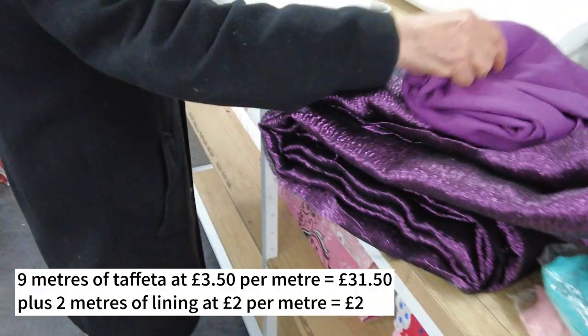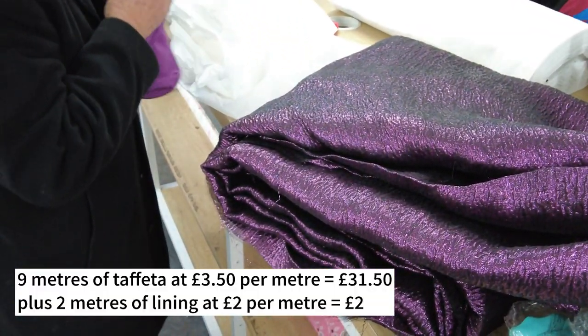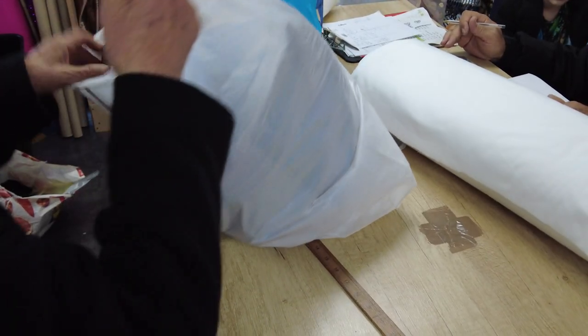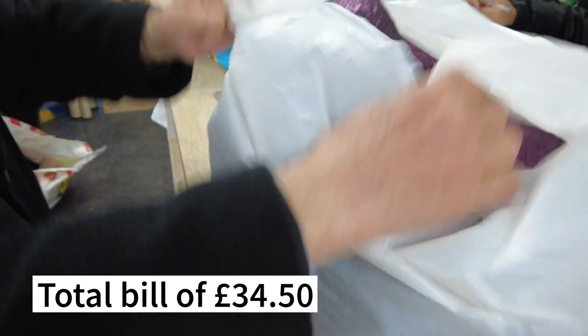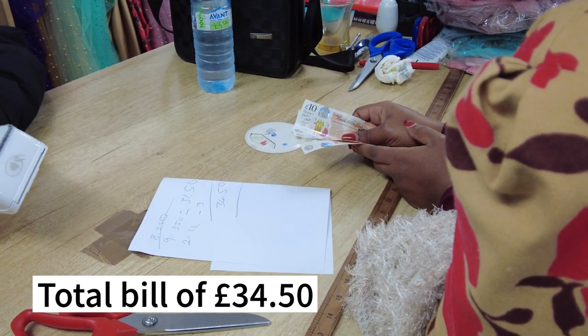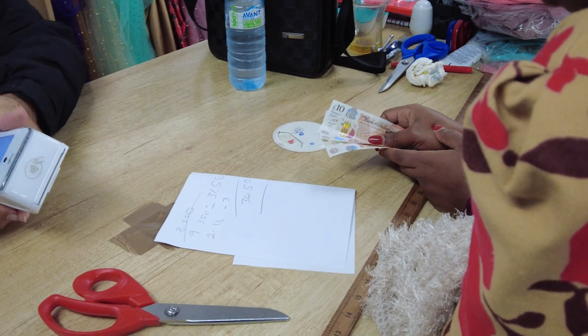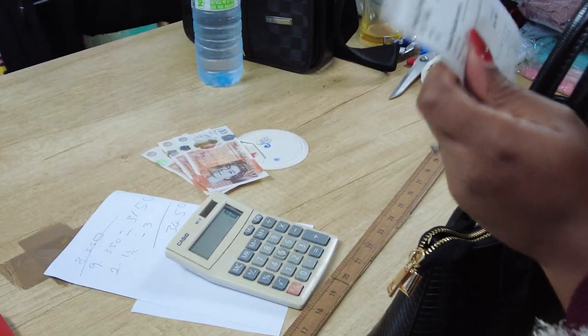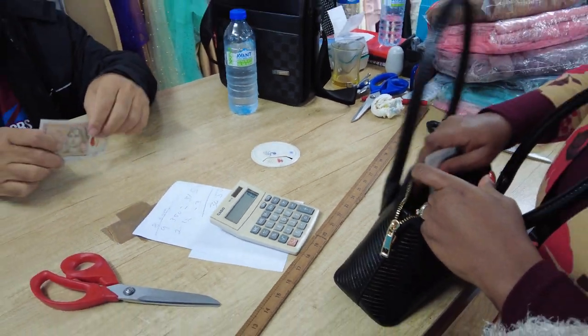I decided to get 9 meters of the purple taffeta and 2 meters of the lining, and all together it came up to about £34.50, and in retrospect it's actually not a lot of money that I spent for the fabrics to create this style of gown that I ended up creating, so I think it was actually worth it.